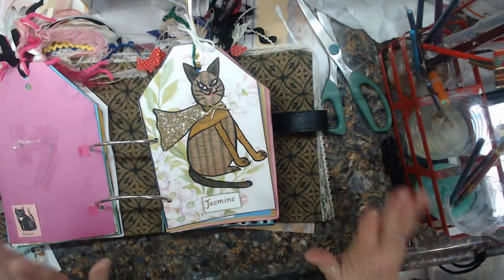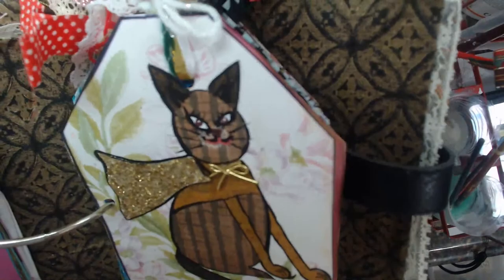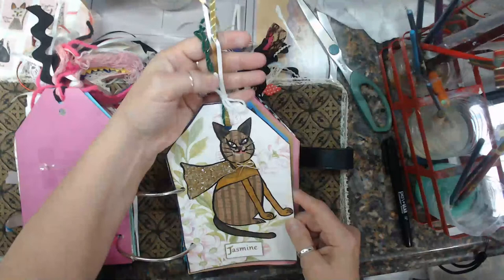Now, Jasmine is the fastest cat that we have. And she likes to run through the garden. She runs so fast that we gave her a cape. So she has her own cape, Jasmine, because she likes to fly through the garden. They all have character. And she's got some sparkle in her tassels as well.